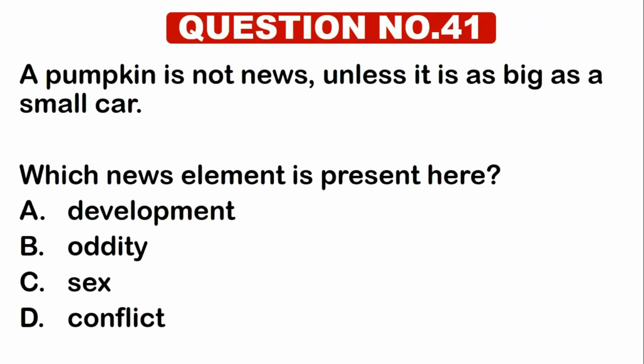Number 41, a pumpkin is not news unless it is as big as a small car. Which news element is present here? A. Development. B. Oddity. C. Sex. D. Conflict.